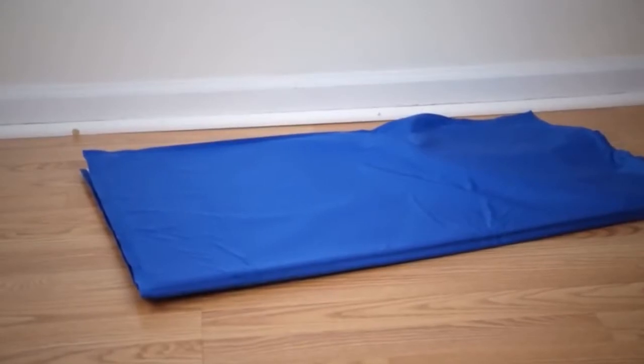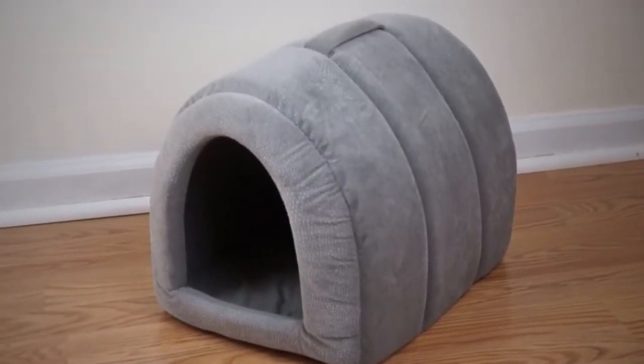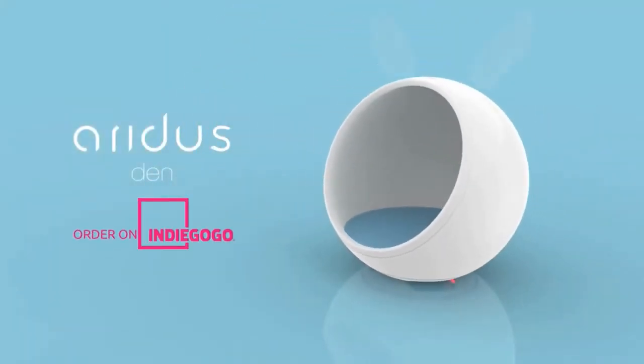Much cooler than a cooling pad, much better controlled than a conventional pet house. So let's make it happen and make your little friend happy.